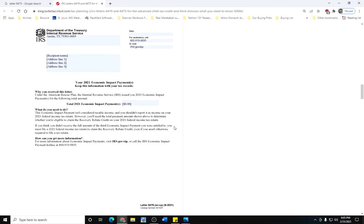So this means that what you're going to have to do is file a 2021 federal income tax return to claim the recovery rebate credit. You would claim the recovery rebate credit if you did not get your economic impact payment or stimulus payment. Okay, I hope this makes sense.